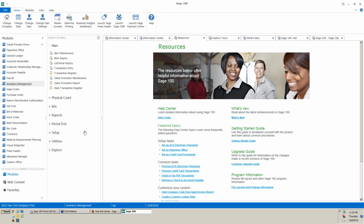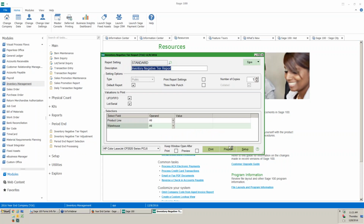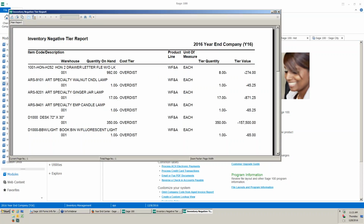If you are using LIFO, FIFO, lot, or serial as your valuation method, then when you're doing period end processing, it's a good time to run your inventory negative tier report and the inventory negative tier adjustment. So your inventory negative tier report is going to list for you any of those FIFO or LIFO costing tiers where your inventory quantities went negative.